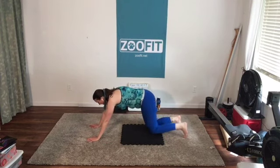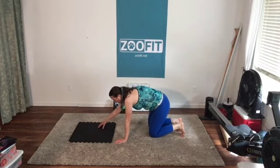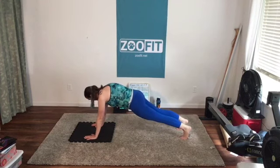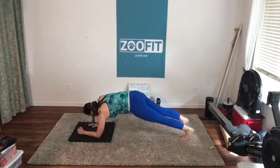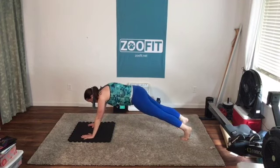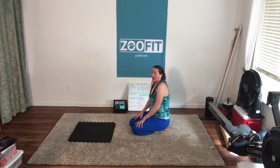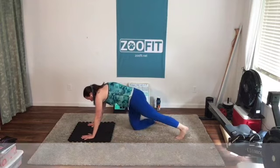So to do a rising tide plank, you can bring your mat front and center. We're going to start in a full arm plank, come down to our elbows, trying to keep our back stable and hips stable, and rise back up to that arm plank. You guys got 15 seconds. You guys ready? Let's go.